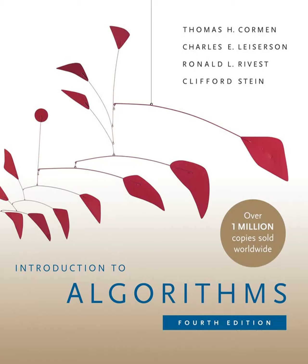Exactly. And the second criterion is that the algorithm needs to produce the correct output for every possible valid input. If it fails on even one input, it's considered incorrect. So it's like if you're baking a cake, you don't just want the recipe to eventually stop. You want it to stop when the cake is perfectly baked. Yeah, that's a great analogy.